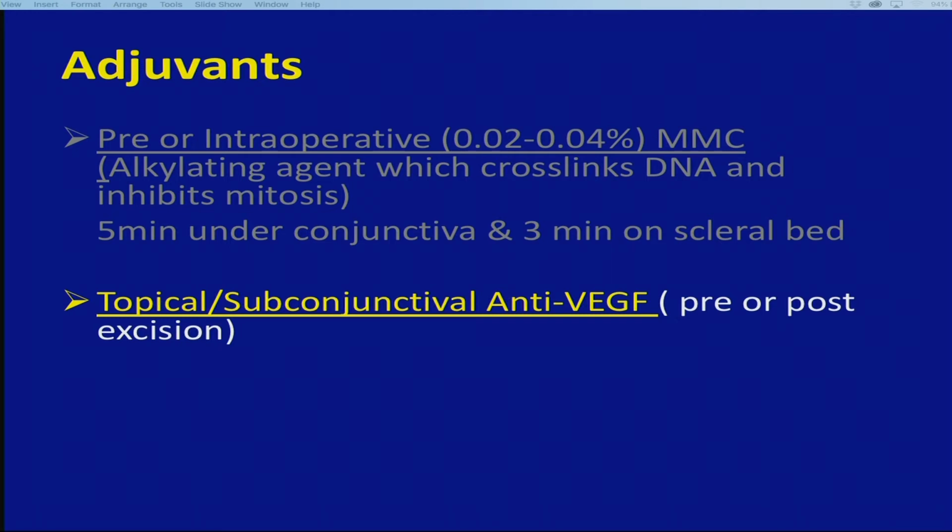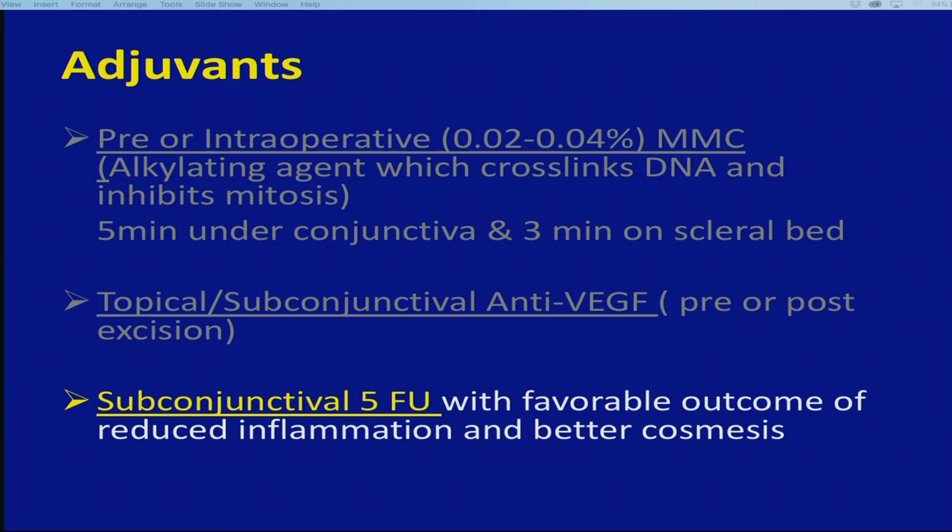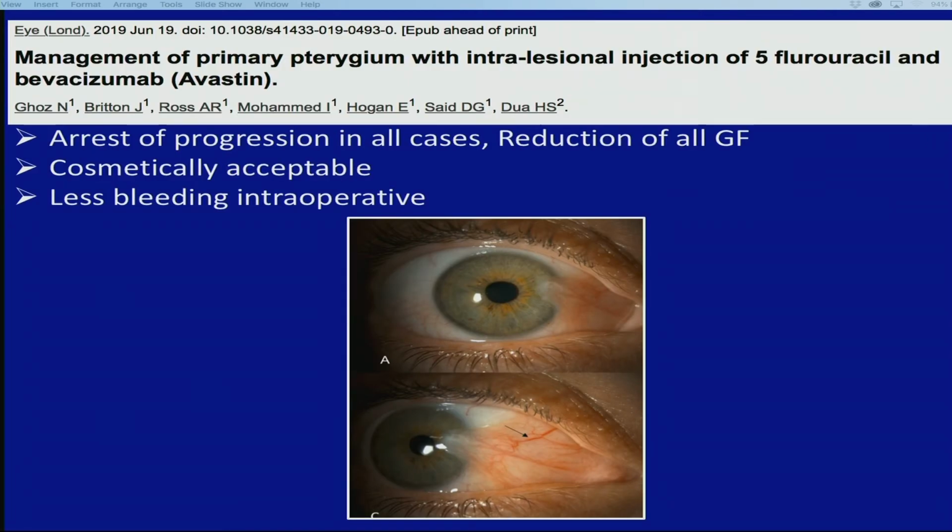perioperative MMC. However, we do use very much other topical anti-VEGFs and 5-FU, which is the gold standard technique now that we use in recurrence, and it's very good to reduce the fibrosis as well as the angiogenesis. We've published this paper that we treat the primary pterygium actually with injections of 5-FU even before we think of doing the surgery. It arrests the progression.